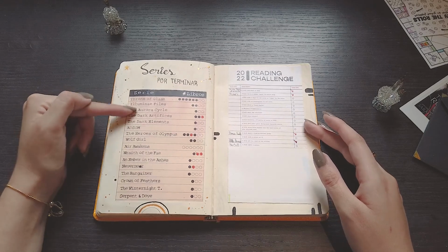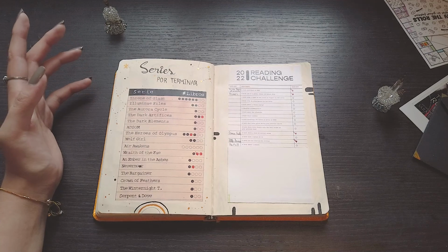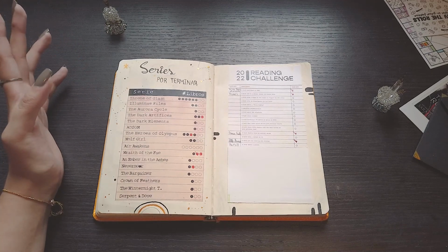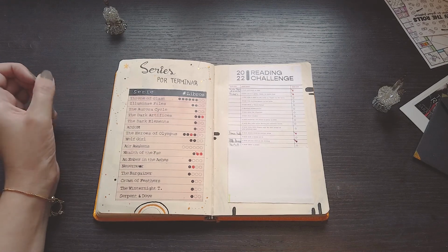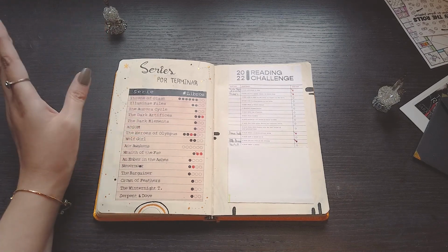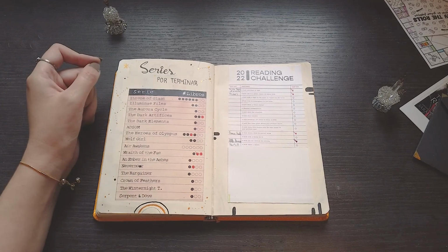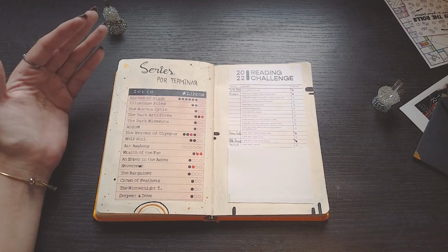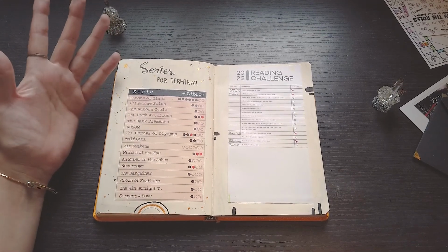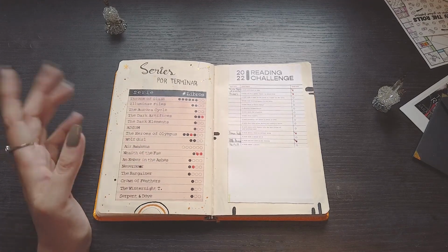The next page is actually series that I want to finish. As you can see, it's not happening. I only have finished 2. Honestly, at this point, like I said, I don't want to push myself to read anything because I kind of did that a couple of months ago and it was awful. I kind of ended up in reading slump without knowing. So at this point, I will be happy if I actually would have read at least one book of each series. But I'm not sure that's gonna happen.